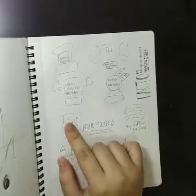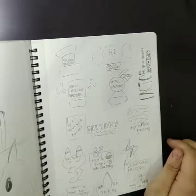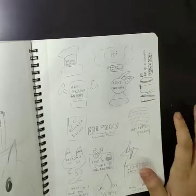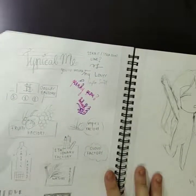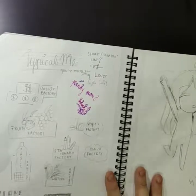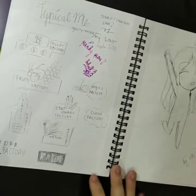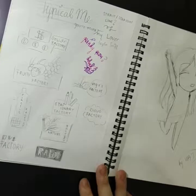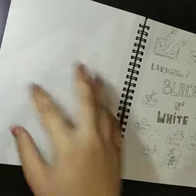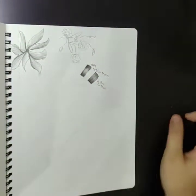So you can see there are bucket barrel factory, marshmallow factory, smoke factory, candy factory, apple factory, ear band factory, brick and sewing big factory, tool and shape, whatever supply factory, fruit, cloud, stationery, nature. I just wanted to make a movie, like I tell you, with a lot of factories. It's kind of hard to explain what kind of animated movie I want to make. Oh, and then there are more factories over here. I'm just going to let you see them for a while. And this is the flower, I don't know why I didn't draw that, you can see.